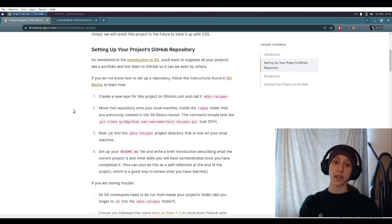So, setting up your GitHub repository. As mentioned in Introduction to Git, you'll want to organize all your projects like a portfolio and link to them in GitHub so they can easily be seen by others. If you do not know how to set up a repository, follow the instructions found in Git Basics to learn how. Create a new repo for this project on GitHub and call it Odin Recipes. Move that repository onto your local machine inside the repos folder that you had previously created in the Git Basics lesson. This command should look something like this.